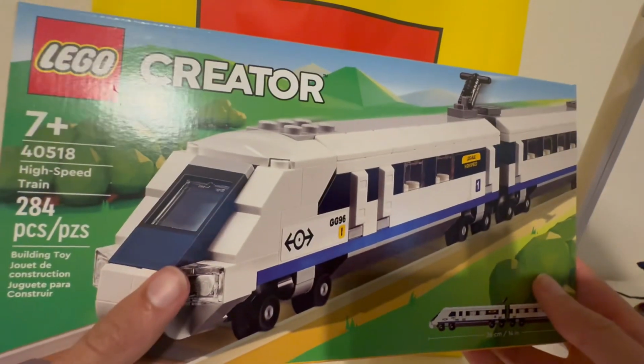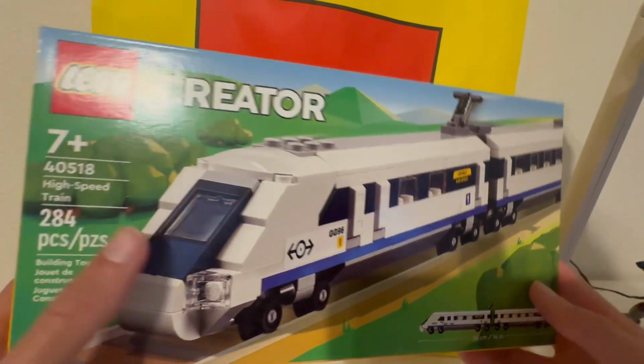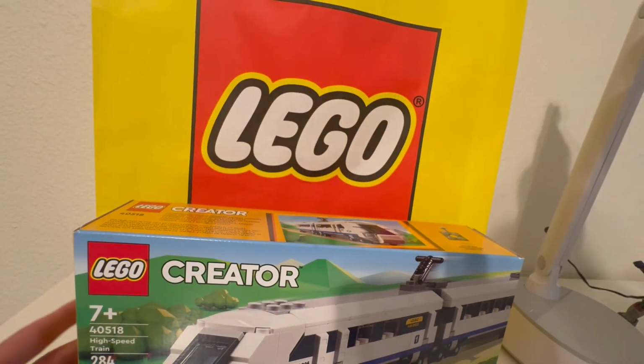Well, both me and my girlfriend, we both really like trains. I saw this set, I thought it looked really cool, especially for the price. It was only 20 bucks, and the other set was 10 bucks. So $30 total, not a bad deal at all.